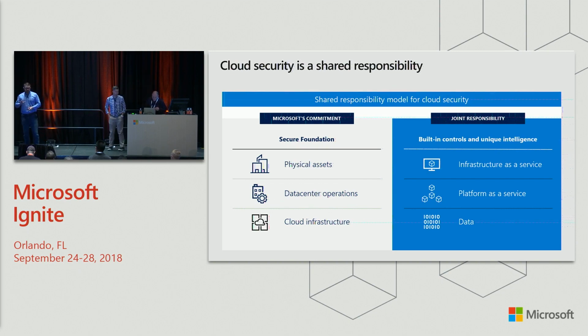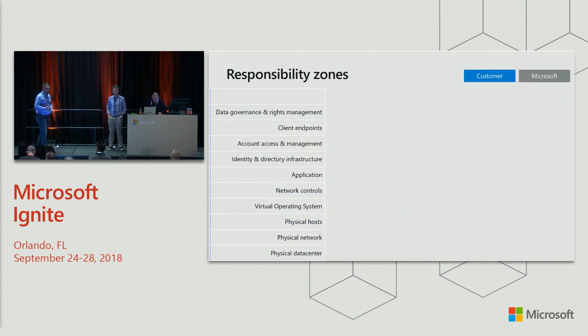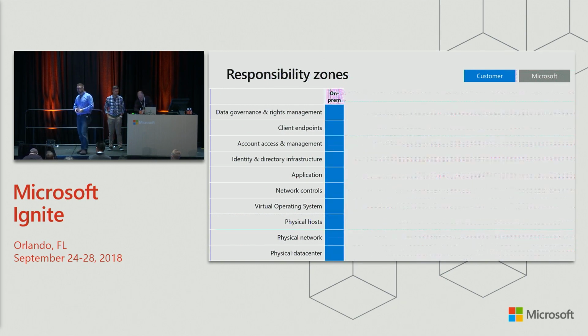So when we think about shared responsibility, the easiest way to frame up this discussion is to look at what this would contrast to inside an on-prem data center environment. And in that environment, you own everything.